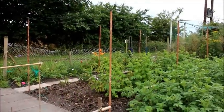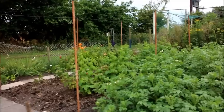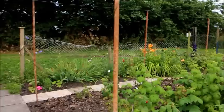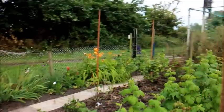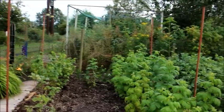So the fruit cage is on the way. We've got the posts up, we've got the wire around the top. We just need to put the netting round. So it's not going to do us any good at all this year, because everything's pretty much fruiting now. But maybe that's a job for the weekend.